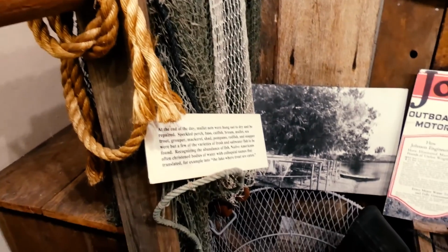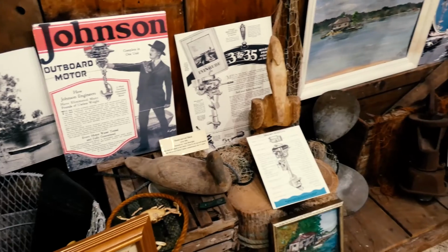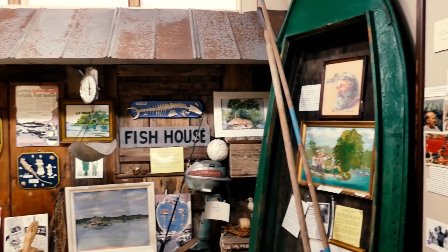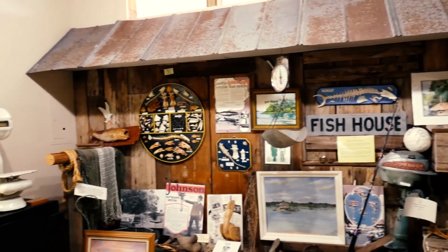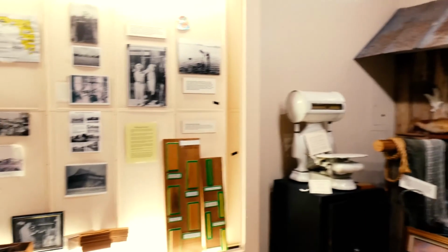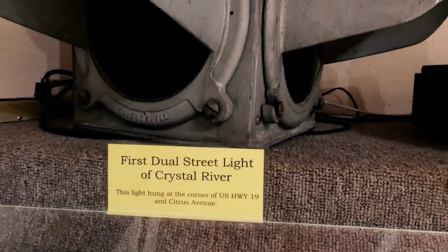The admission cost is free, although they do accept donations at the front door, so I put a couple dollars in there. The volunteers are incredibly friendly, and we were talking about the Elvis film that was filmed in the area, as well as all the amazing restaurants that Crystal River has. The museum itself is located in the heart of Heritage Village, so if you're already here to go shopping, might as well drop in and stop by if they're open.